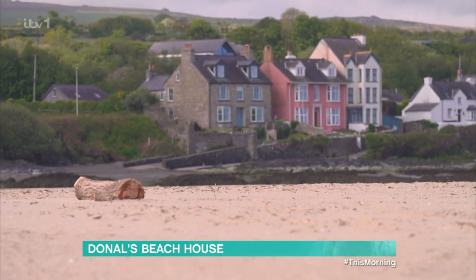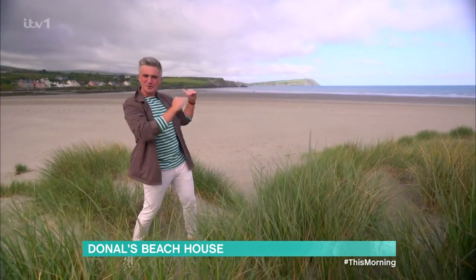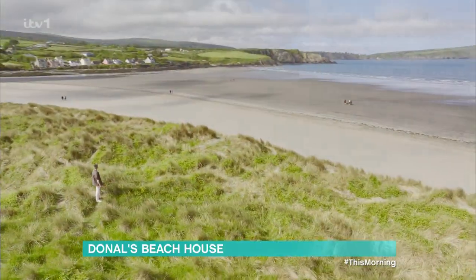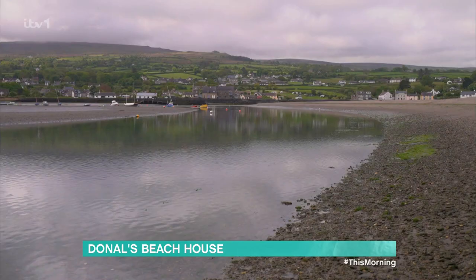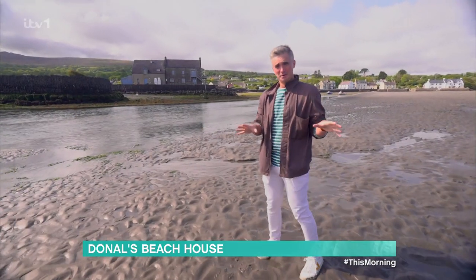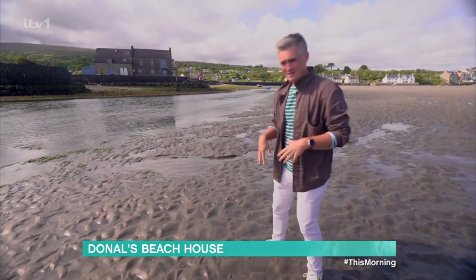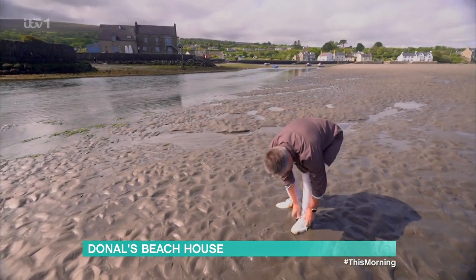And just a stone's throw away from where I'm staying is the fabulous Newport Sands, a beautiful beach which stretches right across the bay. And a quick walk across the estuary sees you reach the historic port, which is known as the Parrog. Now, you can't come to the beach without a bit of paddling. I just don't think I really have the right gear for this. White chinos and paddling doesn't really mix, but we're gonna give it a go.